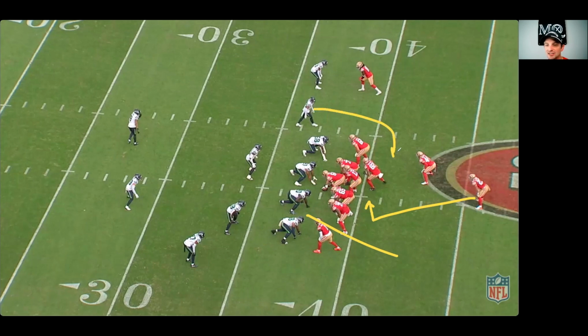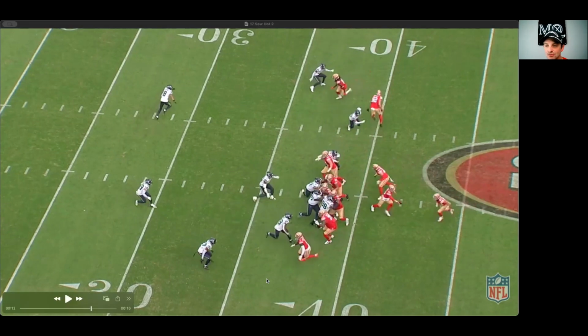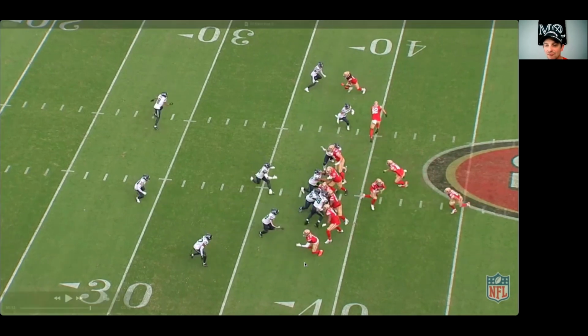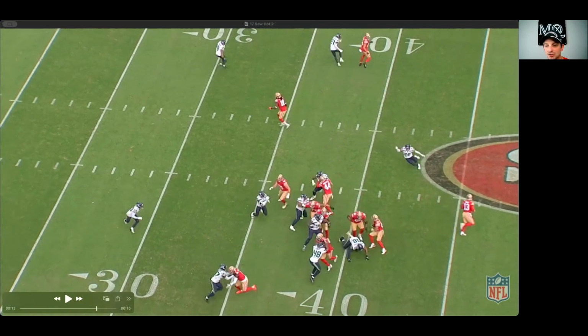Well, we have edge pressure coming from the other side, but we've also got a mass amount of humanity right here in the middle with an off-ball linebacker who's able to rock back and forth. So at the snap of the ball, we're going to see that the running back is going to attack the defense's right edge. You can see now we have our linebacker snapping down. He's going to work to the outside. You can see everybody pinching. We have our linebacker tracking the back.